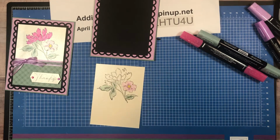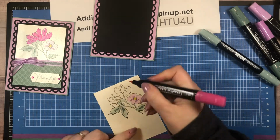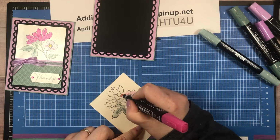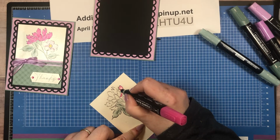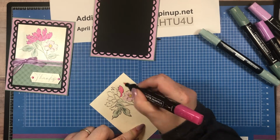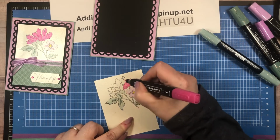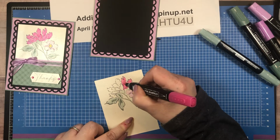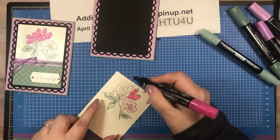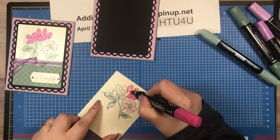Okay. So then the last thing to do is that beautiful flower, and we are going to use the dark polished pink. And this was another color. I thought, oh, that's going to be a lot like magenta. It's really not. I think magenta has more either blue or purple. I'm not sure what it is that's shading that one, but I would say this one has more red in it. But they're both very pretty colors.